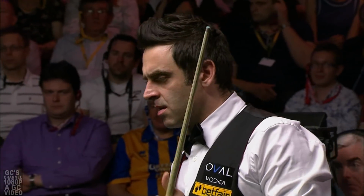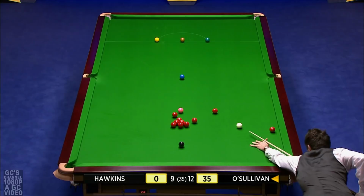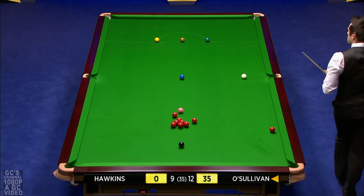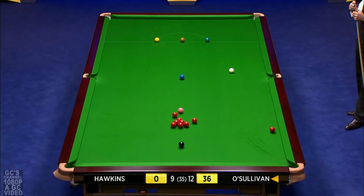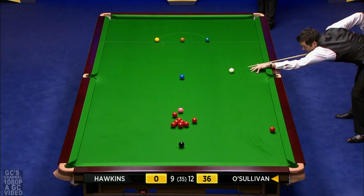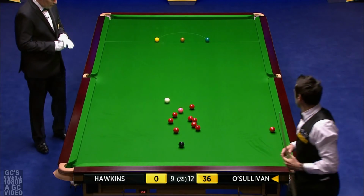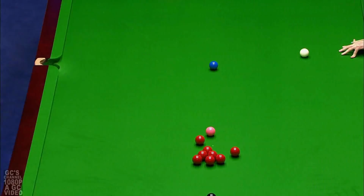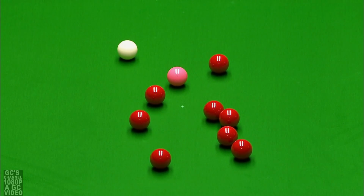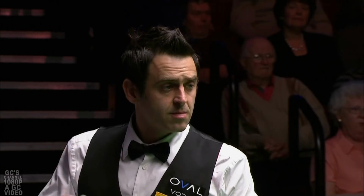He didn't drop on this red as he intended. He's got a little bit more to do with the cue ball to get a good angle on the blue. But 36. He made that look easy. 31. It was difficult to go into them from the black, but to come in off two cushions and open them like that was a bit special. Already 41 points in the lead. It doesn't take them long to win a frame.